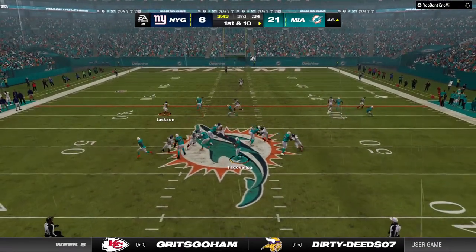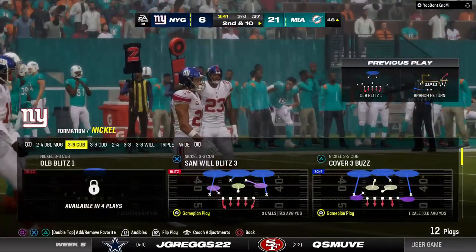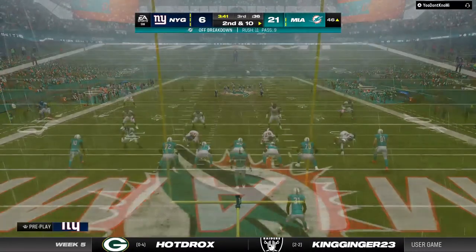Setting to throw on first down is Tua. And that is incomplete. He couldn't hold on through the contact. Brings up second down. I know at times people think we use it too often, but you've got to be able to throw guys open.